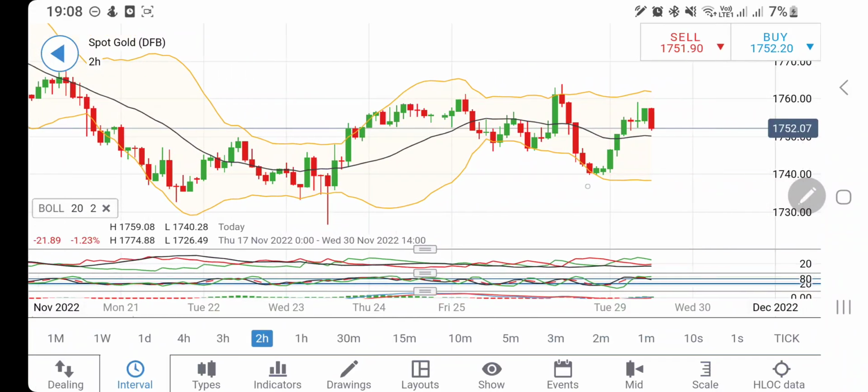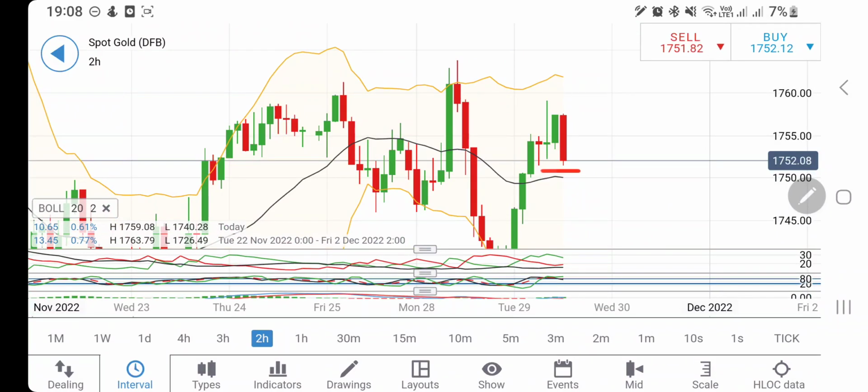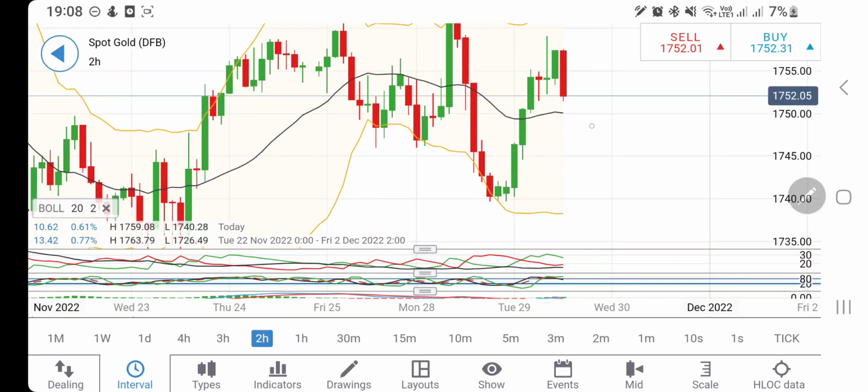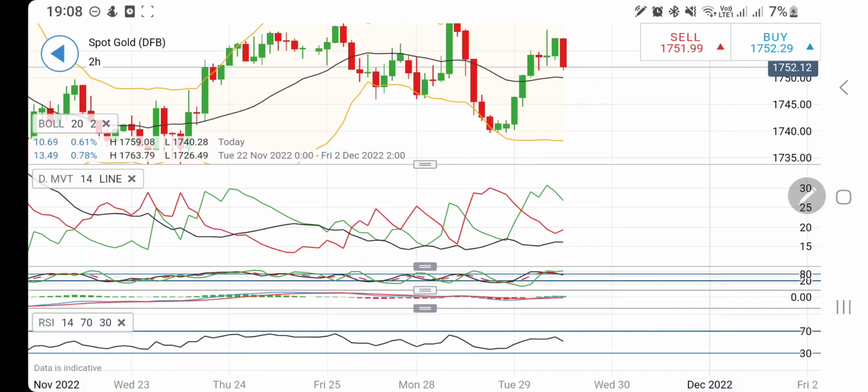And if you look at the 2-hour charts, it has erased the gains of the last 4 candles and has pared the previous close of this third candle. At the same time, lower highs are seen here. We have to wait for it to breach past 1740 for confirmation of little bearishness. Below that, certainly 1747, 1745 is the good support, and then below that 1740 levels again. So same indication, same observation.